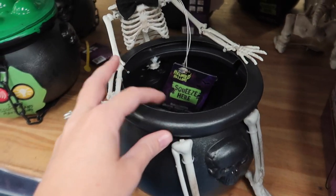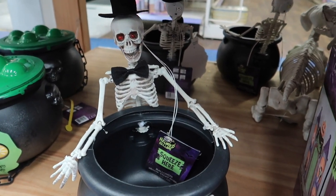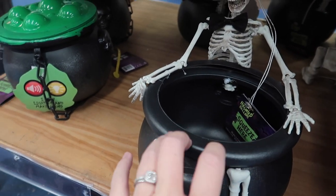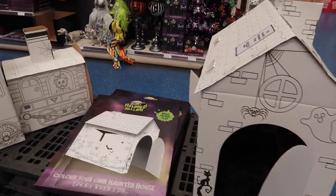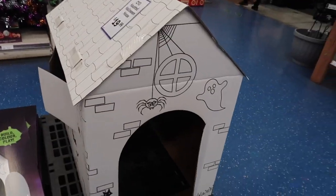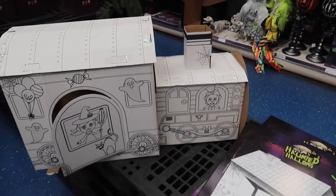Got some big pumpkins for $19.99, the outdoor ones. These little pots are really cute for trick-or-treaters. If you don't want to answer the door and you just want to put sweets out. You put sweets in it for trick-or-treat. These are also a really good activity for the kids if you are throwing a Halloween party with children. Like the house, it's $19.99, but get them to decorate it and then they can play with it, and they've got the little spooky train as well.